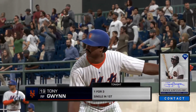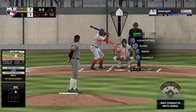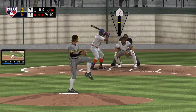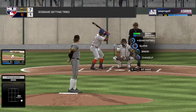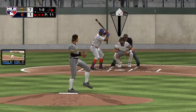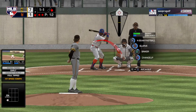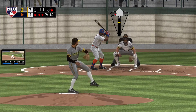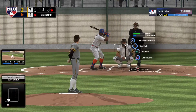So the batting order turns over now and set to go, Tony Gwynn, trying to keep things going now with a runner at first following the RBI single. Not close with the off-speed pitch taken for a ball. And it's a ball and 2 strikes to Tony Gwynn.